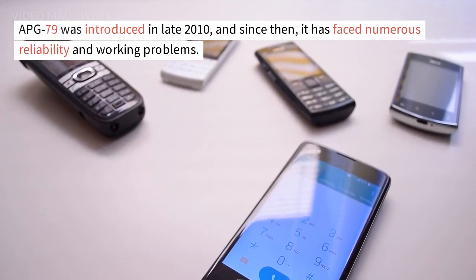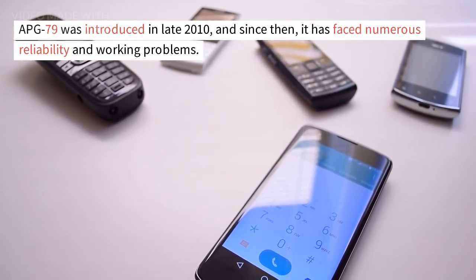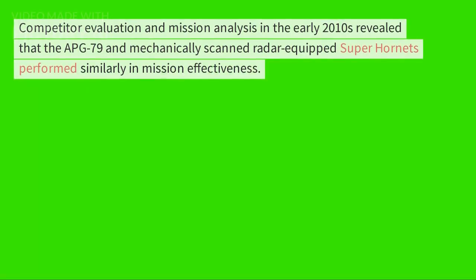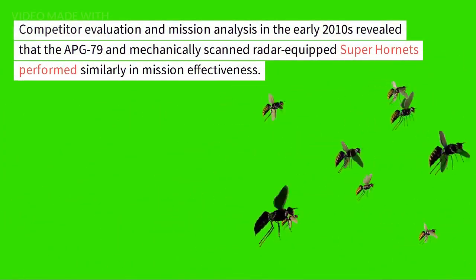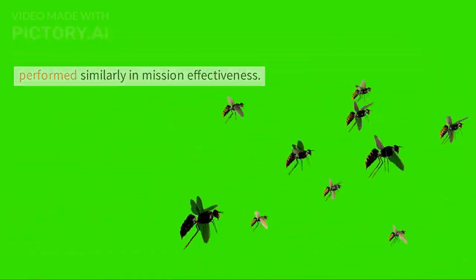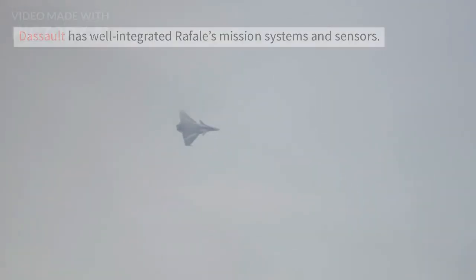APG-79 was introduced in late 2010, and since then, it has faced numerous reliability and working problems. Built-in options for electronic attacks have been put off over and over again. Competitor evaluation and mission analysis in the early 2010s revealed that the APG-79 and mechanically scanned radar-equipped Super Hornets performed similarly in mission effectiveness. Dassault has well-integrated Rafale's mission systems and sensors.